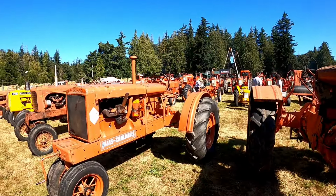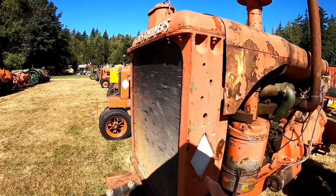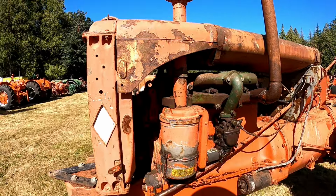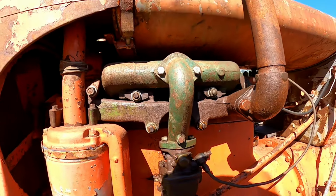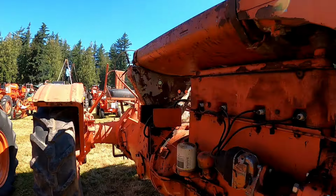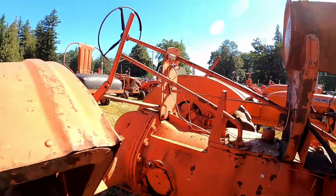There's no information on it. It's cast into the radiator, so it's unstyled. You got the diamond cast into here, and I'm not sure where the serial number tag is. Look at the size of that carburetor on here. Massive. Let's take a quick look, see if we can find an ID tag. Sure.